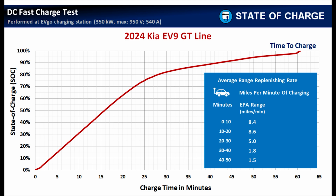So as you can see here, this demonstrates really when you get to that 80% state of charge point, which happened at right around 30 minutes, it just is not worth hanging out at the DC fast charger unless you absolutely need that extra range to get to your final destination.